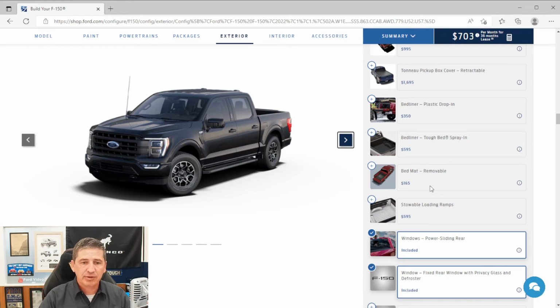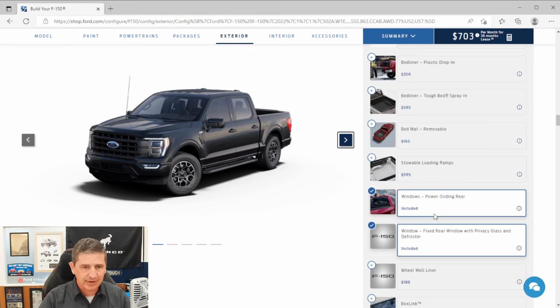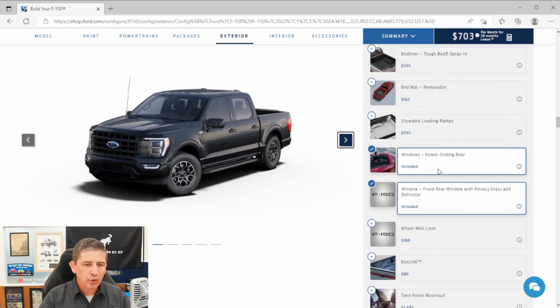Bed mat also is something that can just be put in the vehicle. You can get that through accessories, and it's also included either in dealer installed options or under the accessory section for our order guide. Now, stowable bed ramps or the stowable loading ramps, use those. Box link system does require that, and also is something you can get afterwards too. In some situations, if you want those in a bed cover, you can't get them in conjunction with each other either, so you might think about that when you're ordering your vehicle.